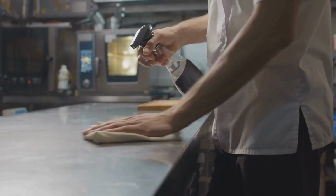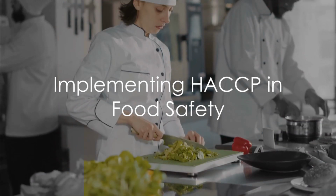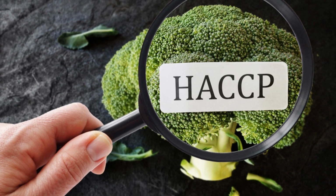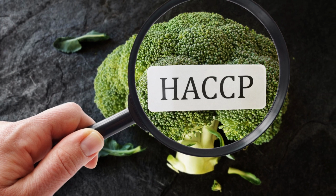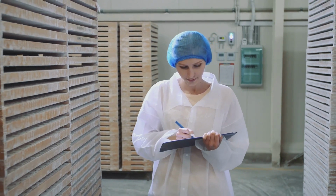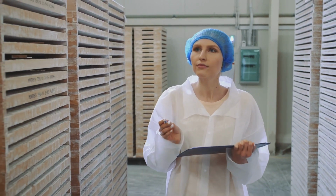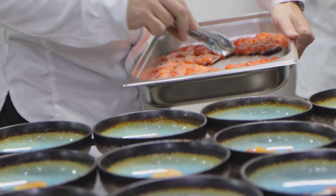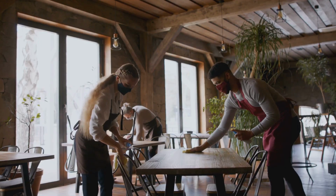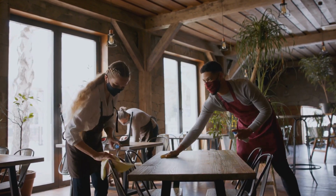How are foodborne illnesses avoided in restaurants? HACCP plans are established. HACCP stands for Hazard Analysis and Critical Control Points. It's a system that makes sure our food is safe by identifying and controlling potential hazards from production to consumption. To put HACCP into action, businesses map out each step in food handling. They then figure out where risks are highest and set up rules to keep food safe at those points.